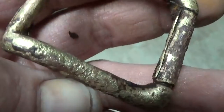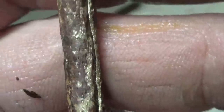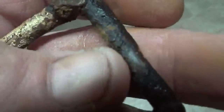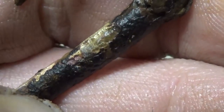This one's freaking me out a little bit. It's really heavy, and I'm realizing that there is no green on it. And when I picked it up, I laughed and said, what, a gold belt buckle? But here it is. There's black in it. That's where it was stuck into basically like corroded rock mud stuff. But look, there's no green. It flakes off and it's just yellow underneath. You see that?